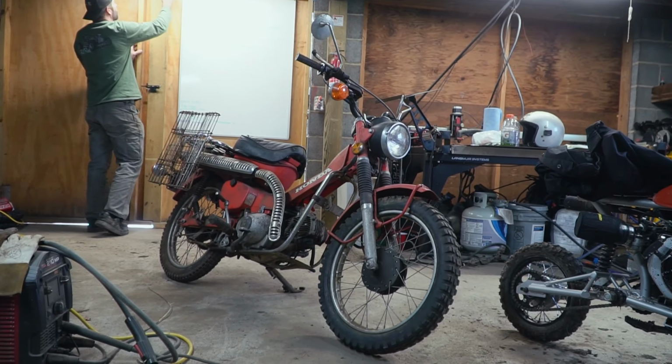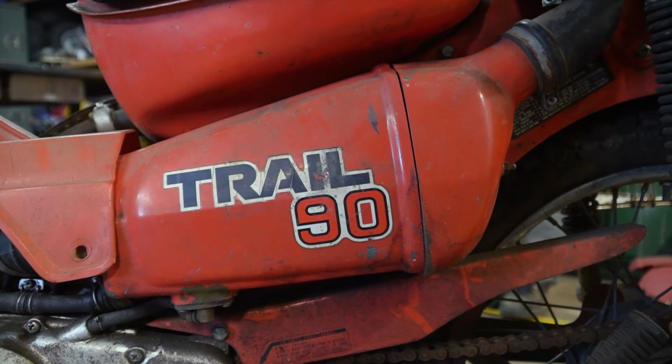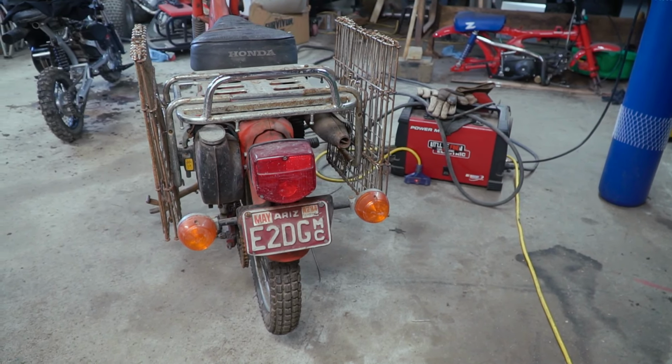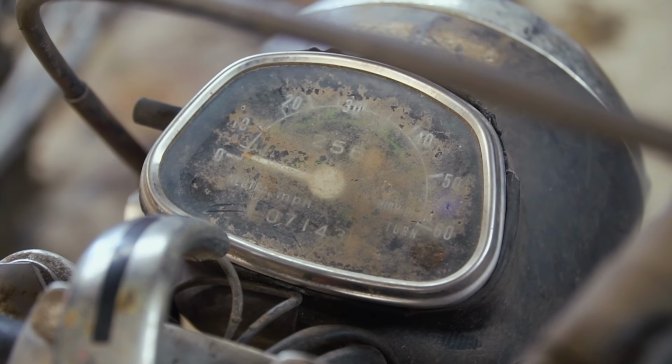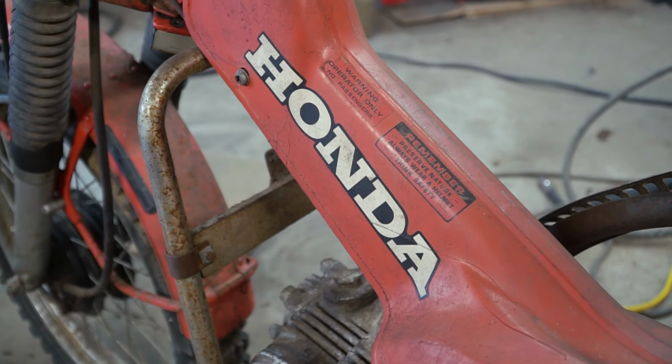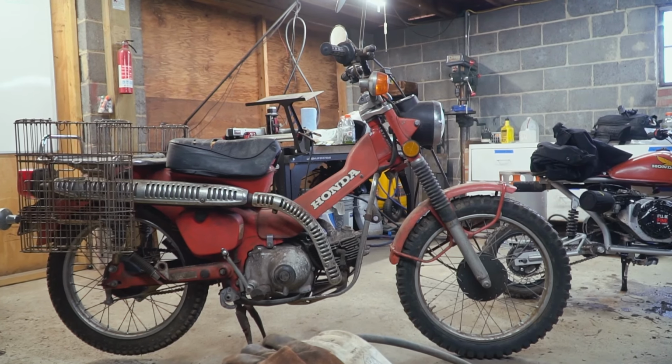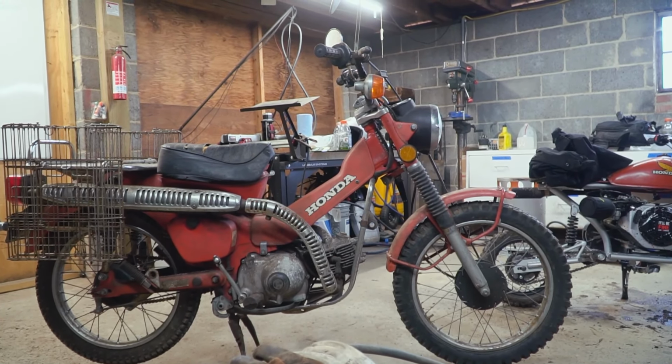What's up, everybody? I'm John. I'm Isaac. And today on Cars and Cameras, Ike bought a new old Honda. It's a 1979 Honda Trail 90. Not the usual Trail 70 that we work on here at Cars and Cameras, but a Trail 90. And I've already fallen in love with it. It already has a name. The previous owner told us its name is Baby. So I've already fallen in love with Baby, the Trail 90.